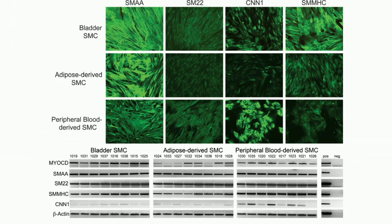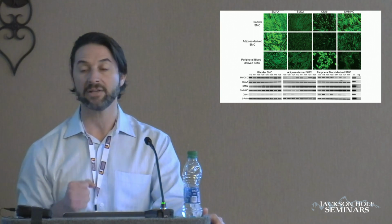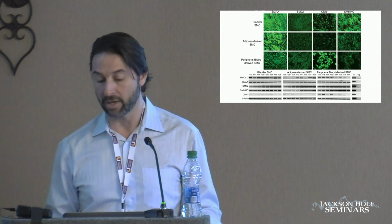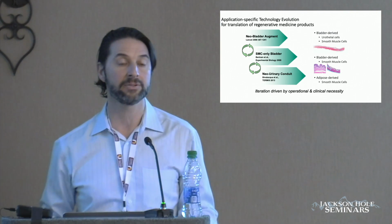This is the first series of experiments that we did to show that we can actually isolate smooth muscle cells that are molecularly, genetically, and histologically similar to urothelial bladder smooth muscle cells from both peripheral blood as well as from a fat biopsy. So this is just the characterization of that. We could isolate fat and make smooth muscle cells.